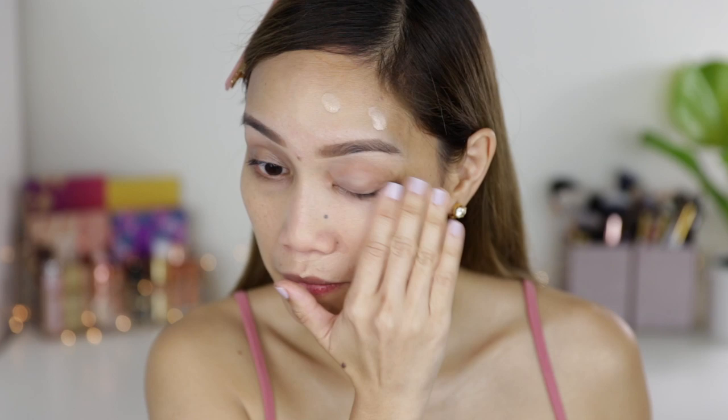Nagbe-build up lang ako ng coverage dito sa areas na marami akong sunspots. Medyo maitim ng konti si butterscotch akin, but I just hope that it will stay this way, hindi siya mag-oxidize. Solid medium or high medium coverage itong BLK Cosmetics para sa akin kasi nakikita pa talaga yung mga hyperpigmentation ko dyan and yung mga acne scar. I-try kong takpan to. Try lang. I'm just gonna use my L'Oreal Infallible Concealer in the shade Vanilla. Mag-concealer lang ako saglit.